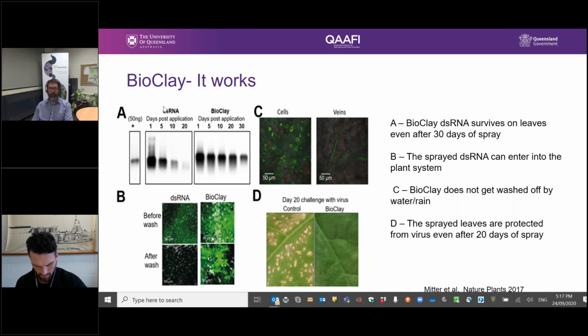If you spray it naked, you can see that these black blobs start disappearing. If you spray just naked dsRNA and you wash the leaves, it's gone. But if you spray it as Bioclay, it just sticks to the leaf surface and provides protection. Similarly, this is just to show that it enters the plant cells, but the best is this slide.